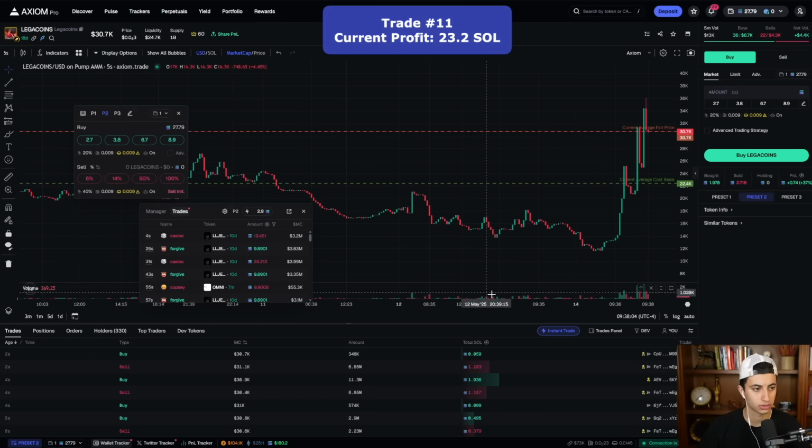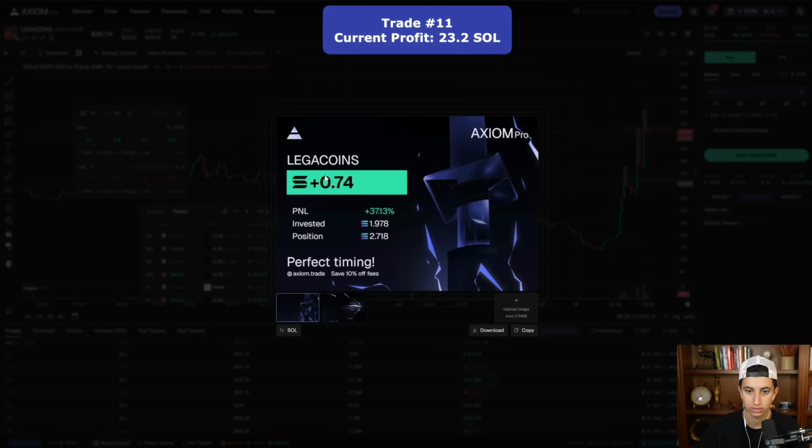Didn't really know what was going on with it. Kind of just copy traded on this one, but the market cap was so low that the risk to reward ratio is pretty good. Decent quick flip, 0.7 sol.